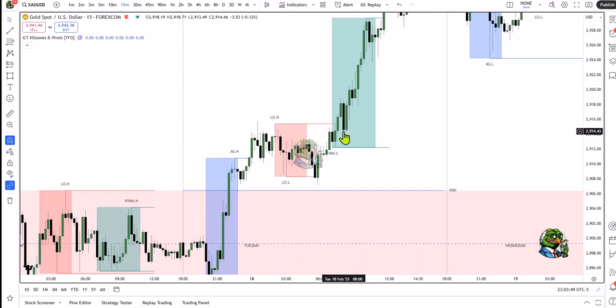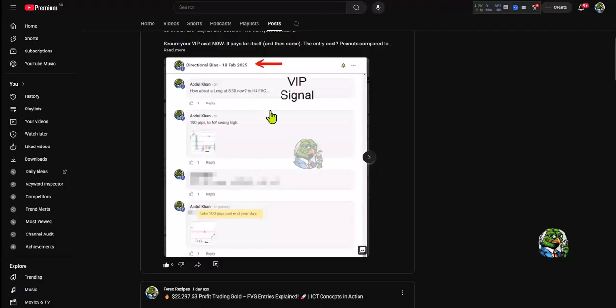This down candle now is at 8 a.m., coming to this down candle, which is a bullish order block, fair value gap. You can take entries here as well, but we're still waiting. And we have this movement up, and then this movement down at 8:30, and that's where we've taken our long position. And I've shown you the signal. That's the signal, long at 8:30.